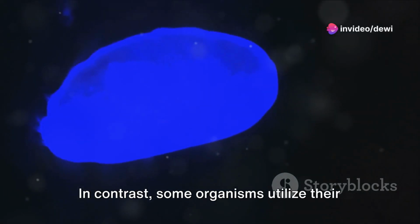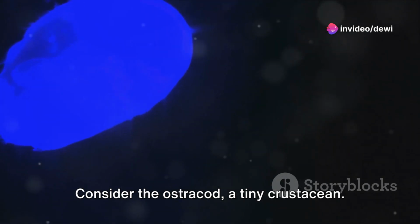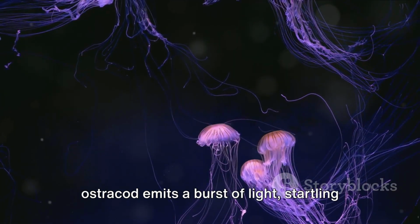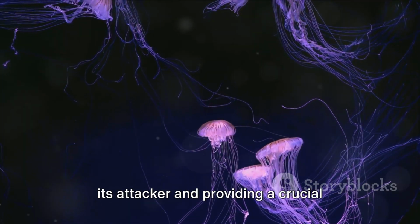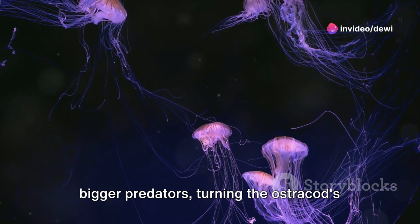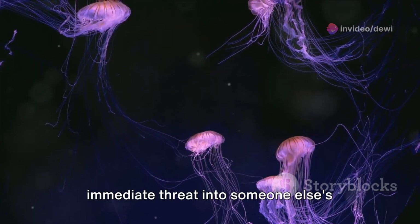In contrast, some organisms utilize their glow to repel rather than attract. Consider the ostracod, a tiny crustacean. When threatened by a predator, the ostracod emits a burst of light, startling its attacker and providing a crucial moment for escape. This sudden light show can also attract bigger predators, turning the ostracod's immediate threat into someone else's dinner.